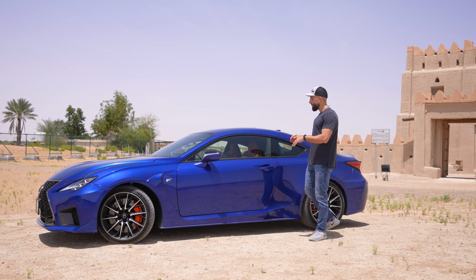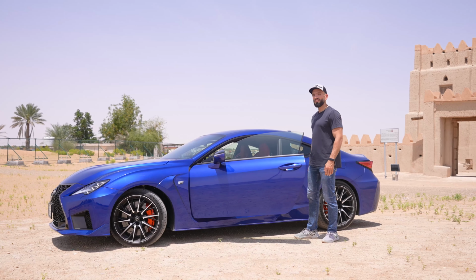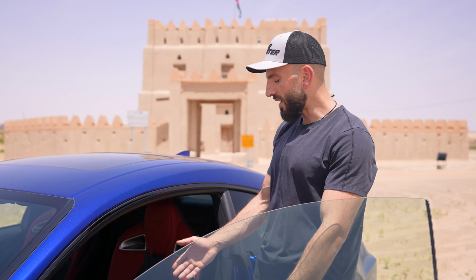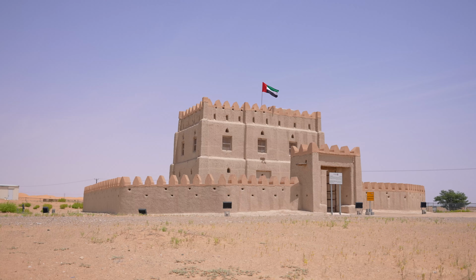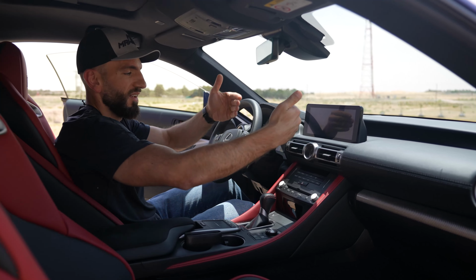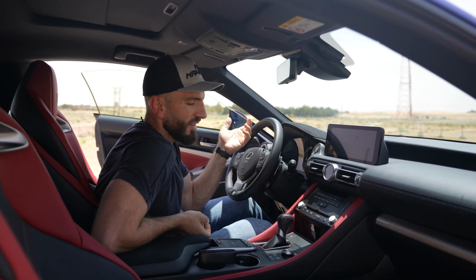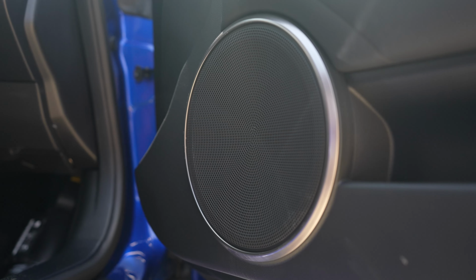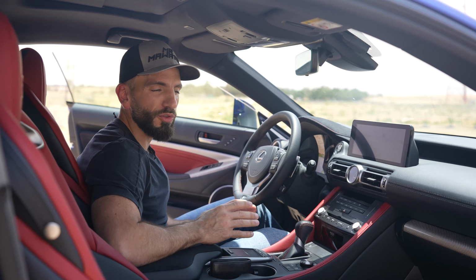However, as soon as you step in, you feel like you travel and you go back in time. It's a time machine. I mean, there are certain design elements in here which feel more ancient than this castle behind me. The buttons, the controls, the layout, the design, the way everything is linear and straight. It looks like it's something designed in the 90s. You even get speakers in the door panels which are larger in diameter than the rims. And with all that said, I think this is where most of you are also wrong.